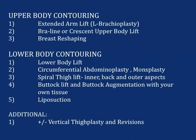So the way I do the surgery is to stage it into 2 portions, sometimes 3. Usually I do a 6-hour surgery, and I do the extended arm lift. Then I do some form of upper body lift appropriately, some form of breast reshaping with some liposuction. Then about 3 months later, the patients will have a lower body contouring, which is typically a thigh lift, and I will be talking about the spiral thigh lift, which we've pioneered. Some form of buttock reshaping. It's a buttock lift, buttock augmentation, and buttock reduction. A lower body lift with circumferential tummy tuck, Monsplasty, which is elevation of the groin area, and more liposuction.